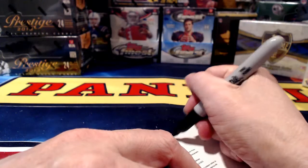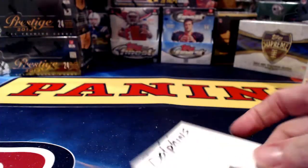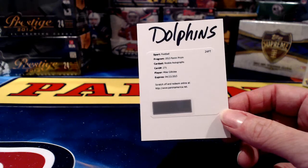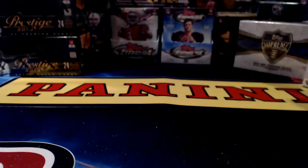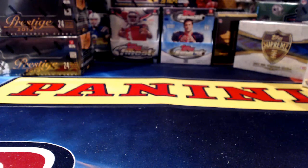I know, it's a drag that I stop and do that, but it's better that way, I think. Get it all said and done at once. All right, so that is our last hit out of the box, and that is, of course, Dolphins. Now, that brings us up to time to look at the spreadsheet.